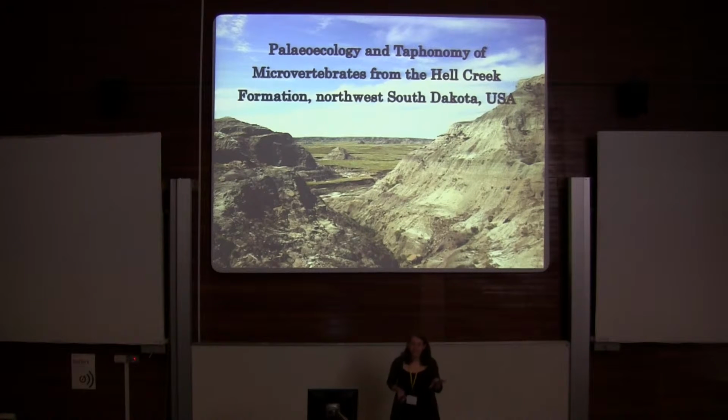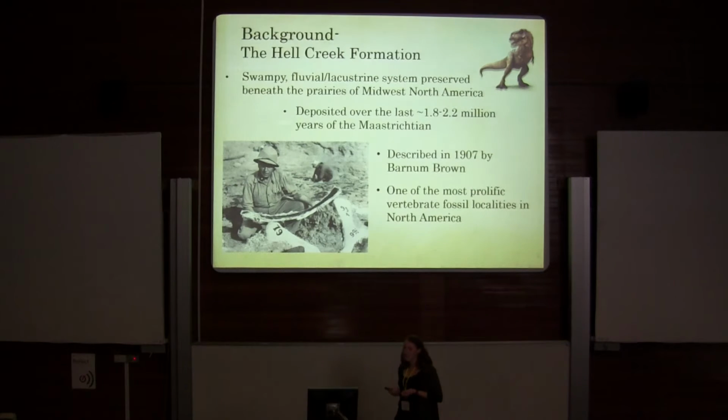So, before we start, just to clarify, microvertebrate in this sense is anything that's smaller than a dinosaur, basically. Just to keep it nice and simple. I think the biggest thing that I worked on was about 15 centimetres, something like that. Cool. So, what is the Hell Creek?